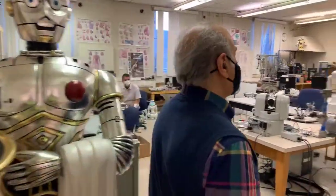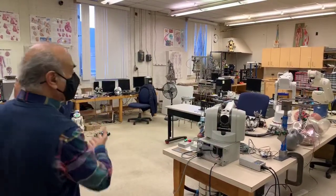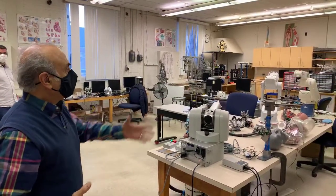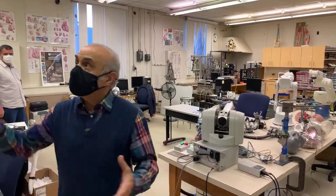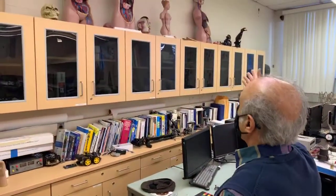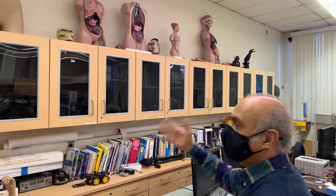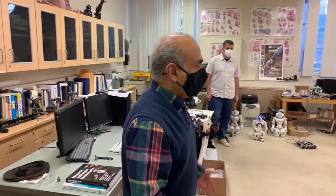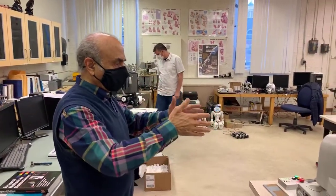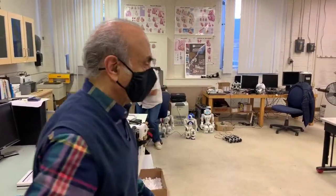And of course, in this lab, we have a whole bunch of robots. We even have soccer playing robots. We have robotic surgery, and we have ophthalmic robots. But we also do have, as you can see, this is a biomedical engineering lab, so we have all these realistic human torsos to perform robotic surgery on and all that. And now what we are going to do is to demo you something that we actually teach. It's called machine learning. So if you want to take a video of that, go ahead.